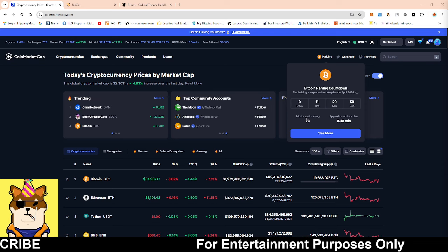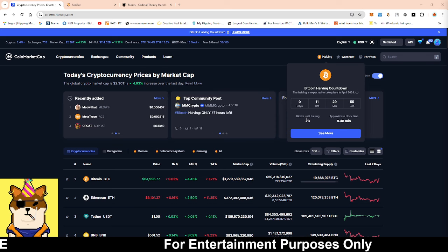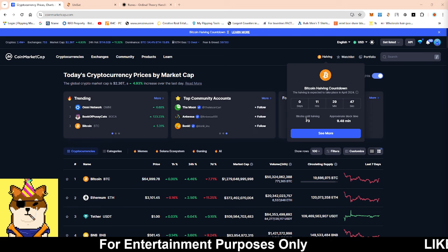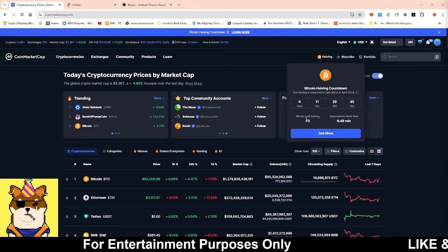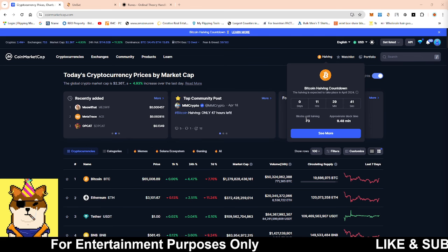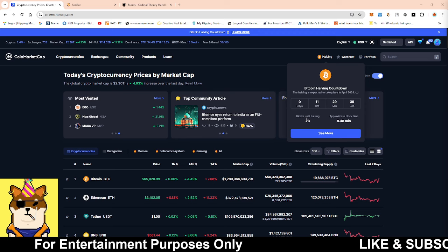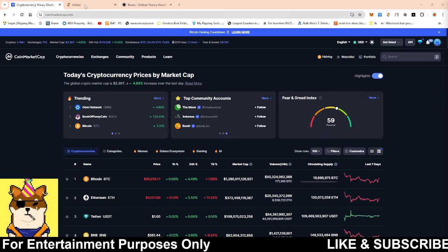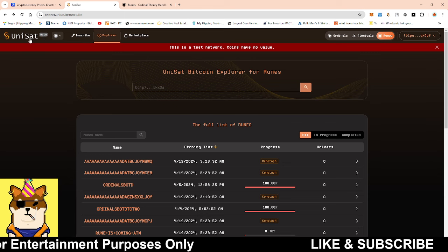So without further ado, like I mentioned, I was going to make a video to explain how to do it and what I'm going to be looking for as far as these mints. At the end of the day, I don't know which one is really going to pop, but I do have a guideline for what I'm going after to try to make these insane gains. Now, if you don't already have a Unisat wallet, guys, you've got to make sure you do.